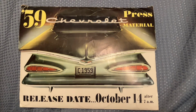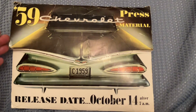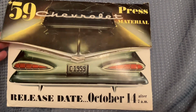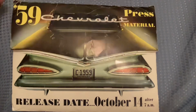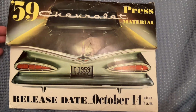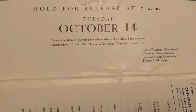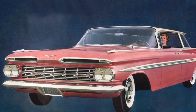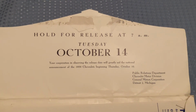What I really love about this press kit is that when you want to open it up, you actually lift the boot lid or the deck lid of the car itself. Really cool. Very cool indeed. I don't think I've seen that before in a press kit. So as I said, it says hold for release at 7 a.m. Tuesday, October 14. And your cooperation in observing the release date will greatly aid the national announcement of the 59 Chevrolets beginning Thursday, October 16. That's from the Public Relations Department of Chevrolet Division.